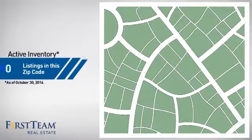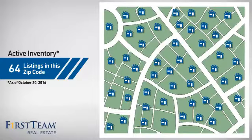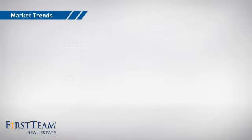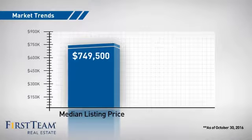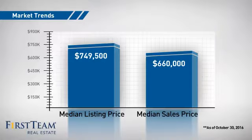Wondering how it stacks up against the competition? There are now just under 65 homes on the market within this zip code, with a median list price of just over $700,000 and a median sale price of just over $650,000.